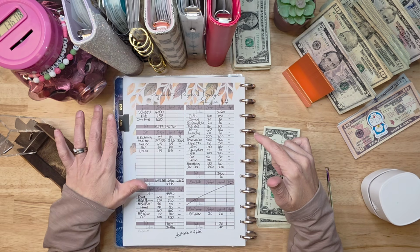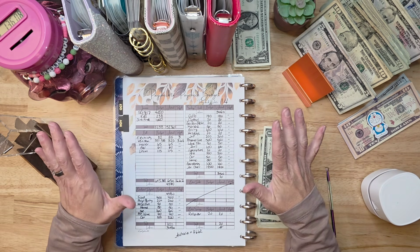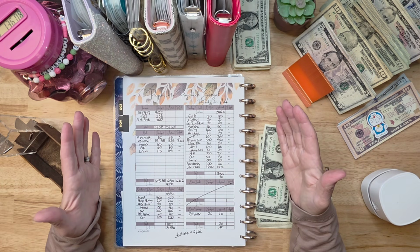Here is my paycheck to paycheck budget. You can see I've already got it filled out to save us some time. I pay myself towards the beginning of the month. It looks like I actually wrote this out on the 4th.